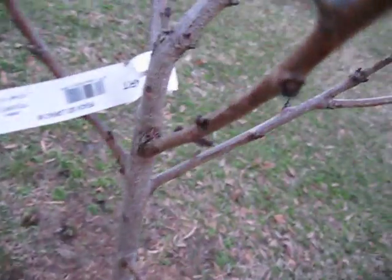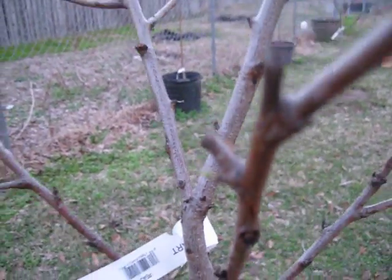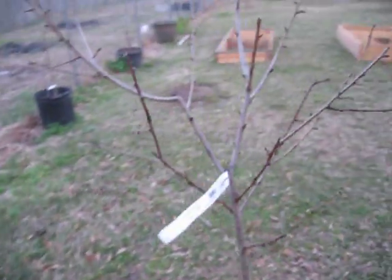Oh, it's even starting to shoot some leaves out. I don't know if you can see that. Right there, that little green. You can't see that. Okay. Anyways, that's my Loring peach. Let's come on around here.